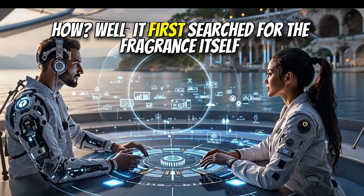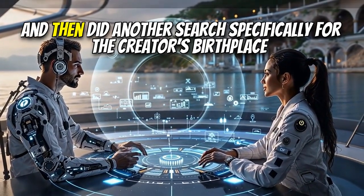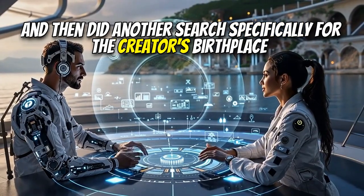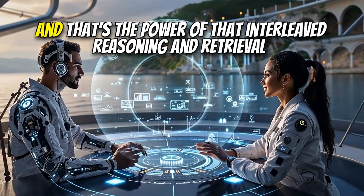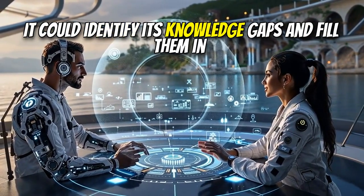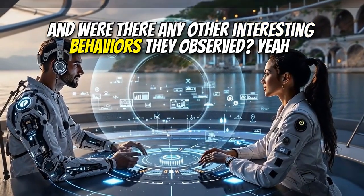How? Well, it first searched for the fragrance itself, identified the correct creator, and then did another search specifically for the creator's birthplace. So it used multiple searches to get the answer. Exactly. And that's the power of that interleaved reasoning and retrieval. It could identify its knowledge gaps and fill them in? Yep. Very cool. And were there any other interesting behaviors they observed?